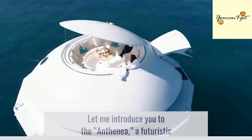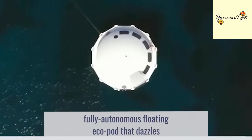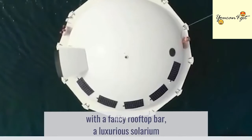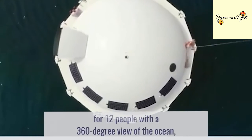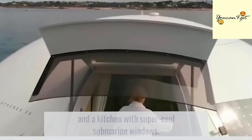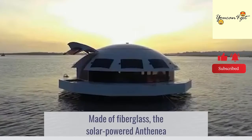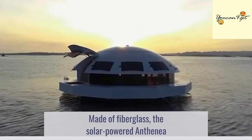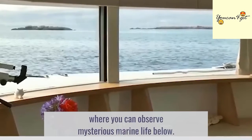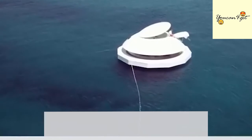Let me introduce you to the Antennia, a futuristic, fully autonomous floating ecopod that dazzles with a fancy rooftop bar, a luxurious solarium for 12 people with a 360-degree view of the ocean, and a kitchen with super cool submarine windows. Made of fiberglass, the solar-powered Antennia shows off her nautical charm by featuring a glass bottom where you can observe mysterious marine life below.